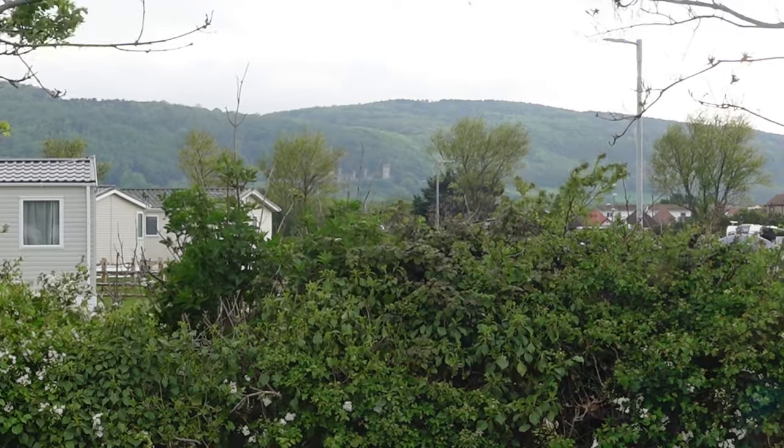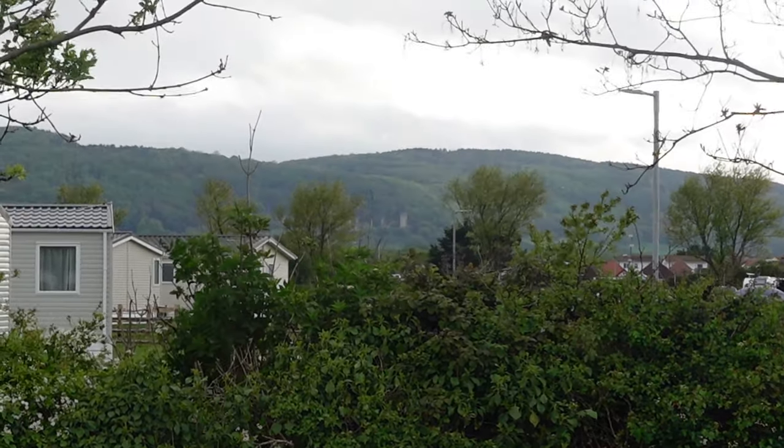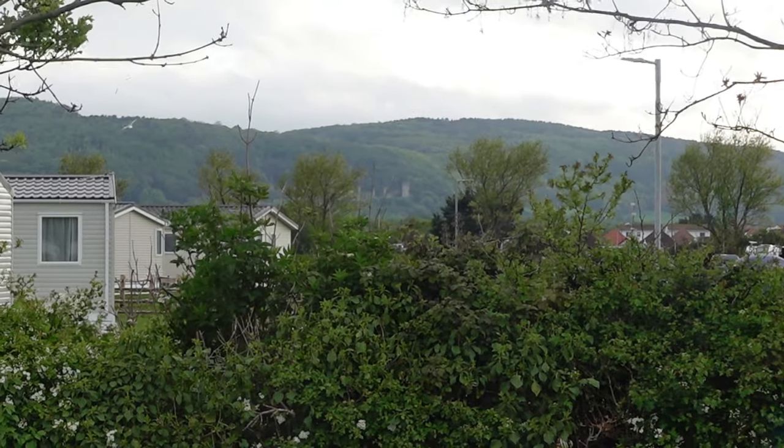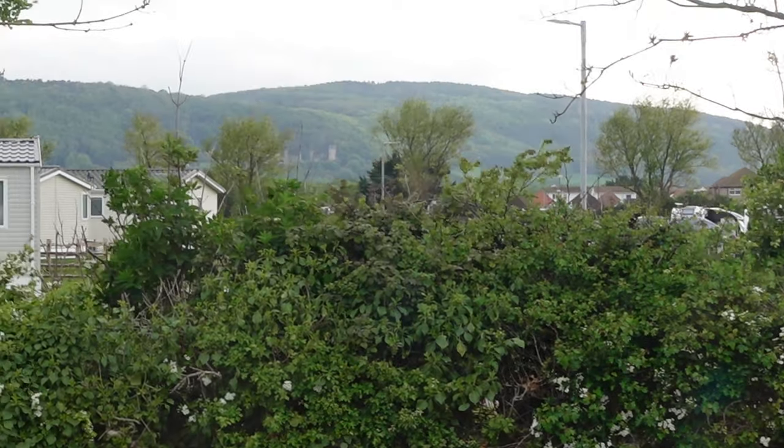I don't know if you can see, but from our caravan, just off in the distance, up in the hills, is the castle that I'm a Celebrity was filmed in recently. Oh, it's a bit windy.